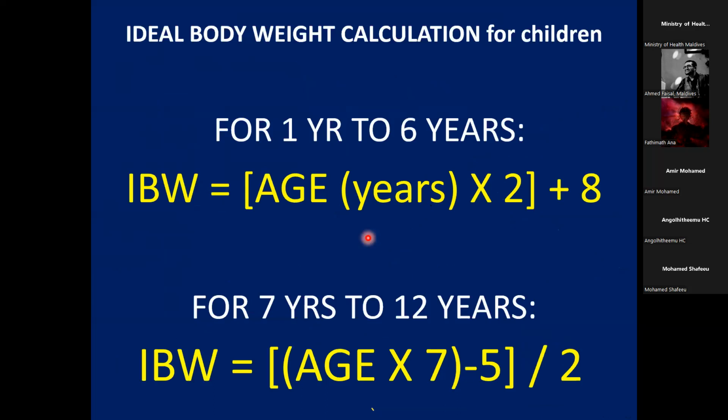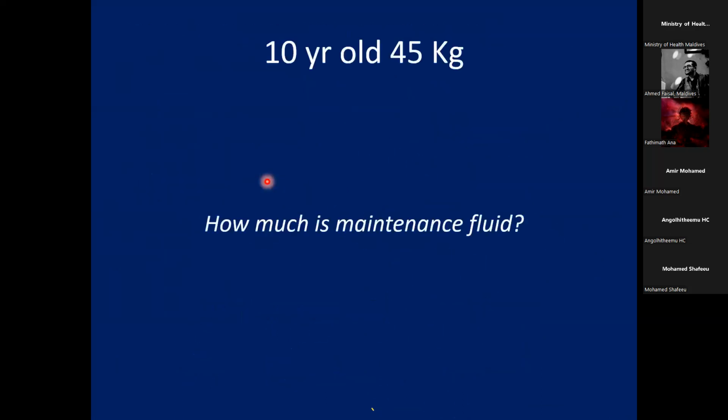Another very important thing is to use the ideal body weight, because many patients, especially children, might have obese weight. So you can use this formula for 1 to 6 years to see the ideal body weight, because you have to calculate the fluid according to ideal body weight, not the patient's obese weight. For those who are 7 to 12 years, you can use this formula, and above 12, of course, you are going to use the chart and see the adult ideal body weight. Okay. So ideal body weight is very important.